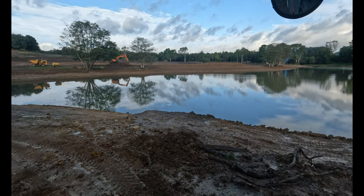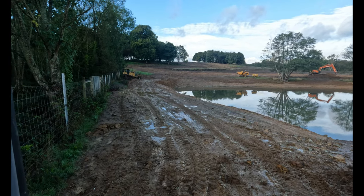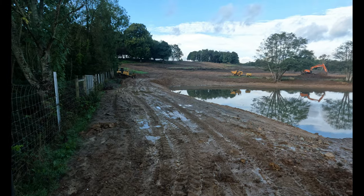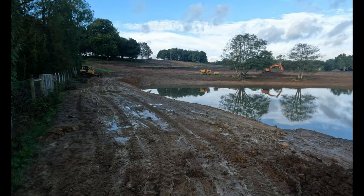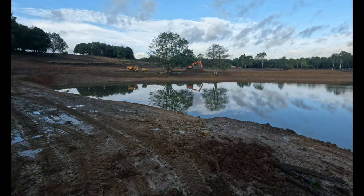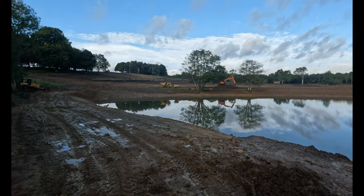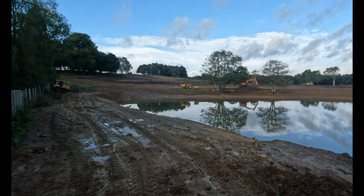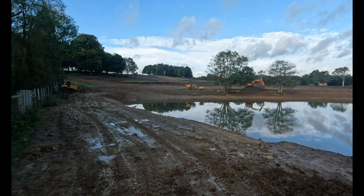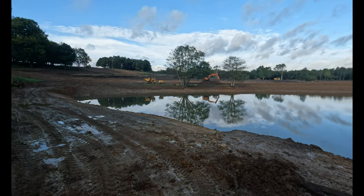The field itself, as you've seen in the previous video, we got a new dozer there, and it's a D6M, lovely thing, lots of power and production, loving it, all good. So I pushed most of the field out where we tipped the silt. I would say about 70% of it is pushed out, dry enough to go on with a dozer. The rest still needs a bit of time.